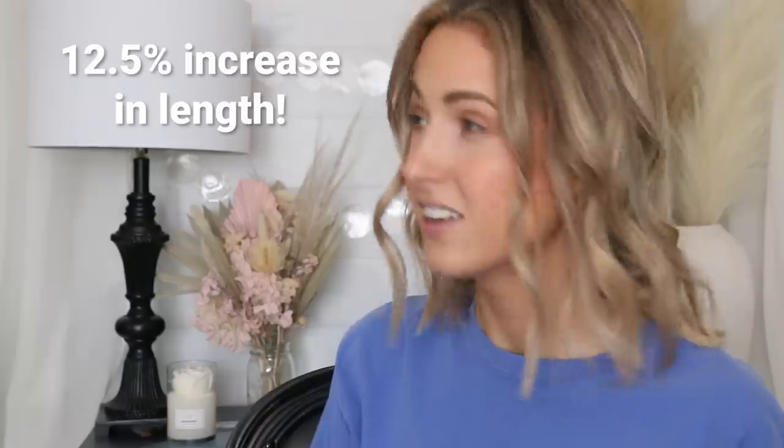1 millimeter is that much. You can't even see it. Okay, but look at it another way. That's over 12% increase in length. I mean, so I guess they grew. I don't know why I was expecting more of a dramatic one, like 3 whole millimeters or something, but no. I was expecting more.